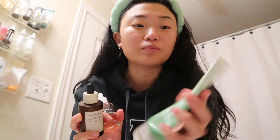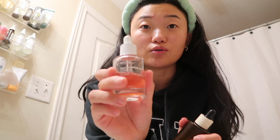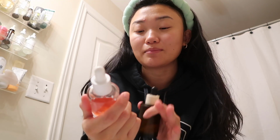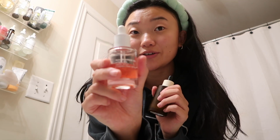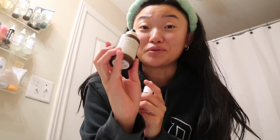This is the Heart Leaf Pore Deep Cleansing Foam. It's so good. Like, look, it's almost done. This is the Anua Niacinamide 10% and TXA 4% dark spot correcting serum. And then this is the Centella Probiotica Intensive Ampoule. This stuff is so good.